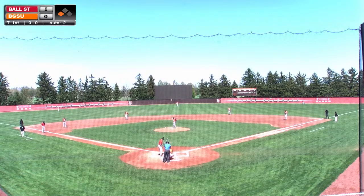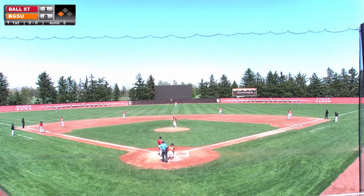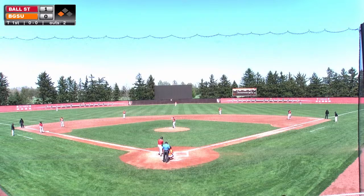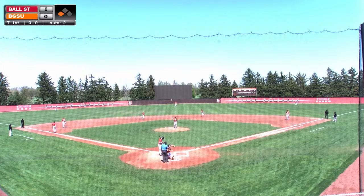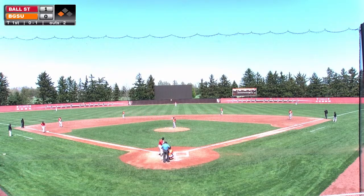Here's Peltier now. Noah Navarro scored easily. Ball State jumps on top here in the first. Strike called. So Nicholas Powell gets the Cards on the board with that triple to right center.